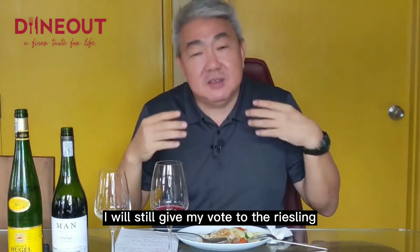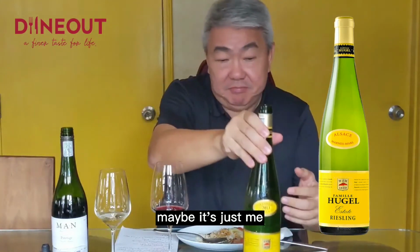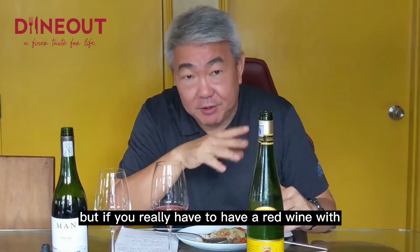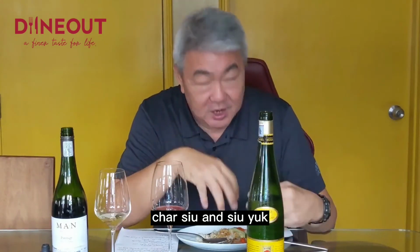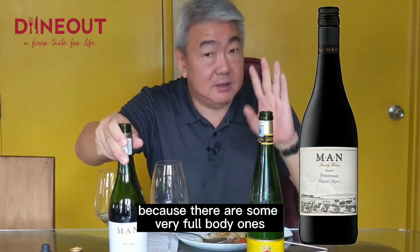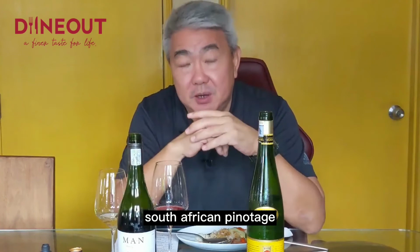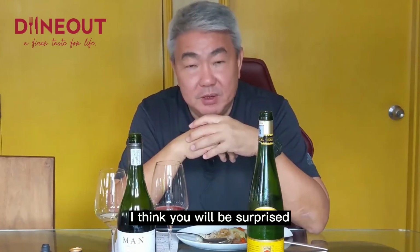But I will still give my vote to the Riesling. Maybe it's just me, but if you really have to have a red wine with char siu and siu yok, try a medium-bodied, because there are some very full-bodied ones, a medium-bodied South African Pinotage. I think you will be surprised.